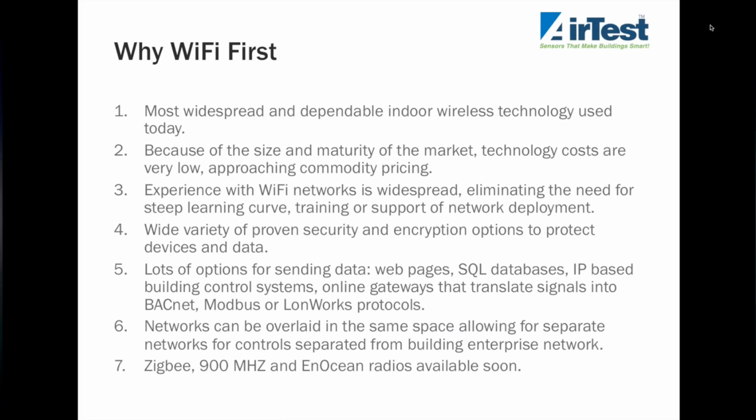Finally, I've got to say that Wi-Fi is first, but we're not just focusing on Wi-Fi, and later in 2014 we'll be introducing Zigbee wireless communication sensors, and we're also looking at other protocols like 900 megahertz and EnOcean. So we're not just focused on Wi-Fi, but we see that as an ideal first step to really make it easy for almost anybody to integrate these sensors into buildings.